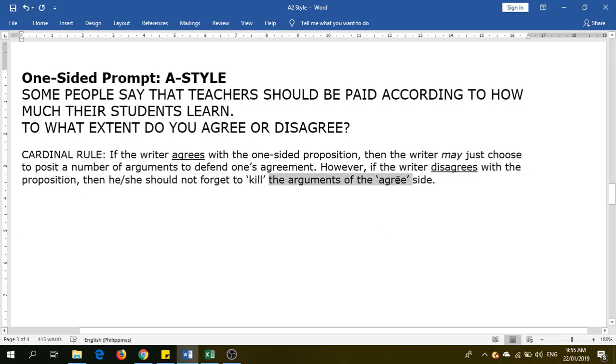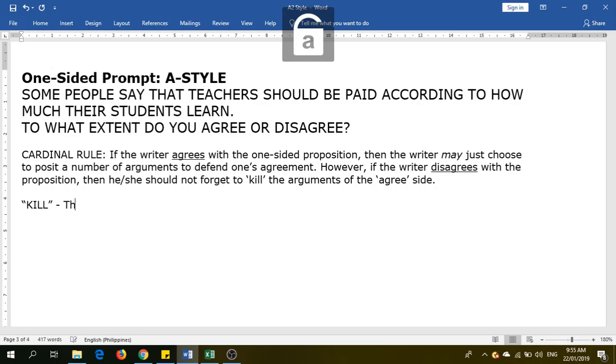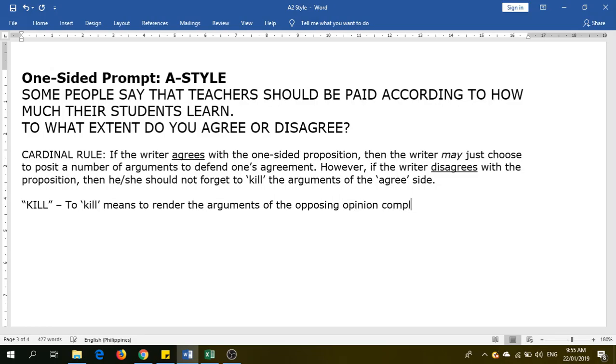Let me emphasize that you should cite the arguments of the agree side first before you kill these arguments. So for the A2 style, then it's really a two-step process. You need to mention the arguments of the agree side first, then follow up with kill arguments. I've been asked a question about what the kill stands for. So to kill, wait, let's maybe define that. To kill means to render the arguments of the opposing opinion completely false or illogical. There. That's our definition of the kill. And we'll see how it works in the essay that I'll be drafting for you right now.